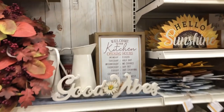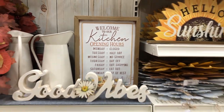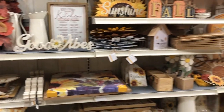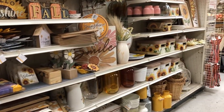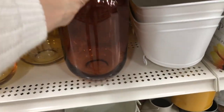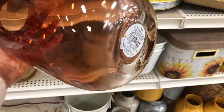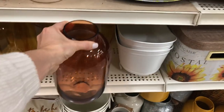Now, I was coming over here, I was kind of getting into some of the summer collection that they had and all the sunflower stuff. They already had it this summer, but I did notice these jars that were so beautiful. They had the brown here, the amber glass. I loved that. And then the yellow one was really, really nice too.